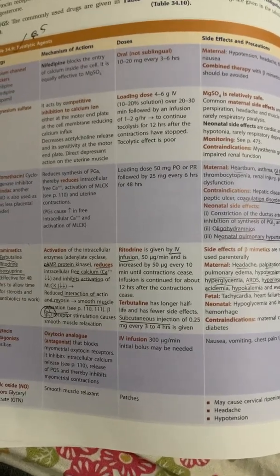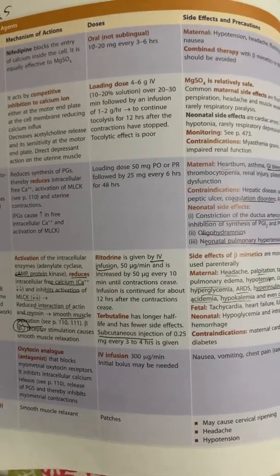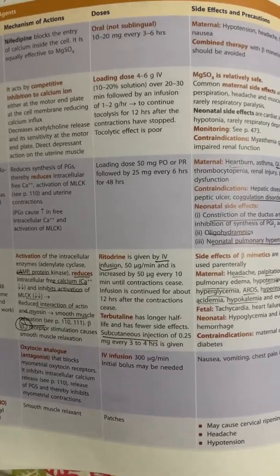So it is given by oral route. Metabolized in liver, excreted in urine. Side effects are headache, flushing, vasodilation, hypotension, nausea, and vomiting.